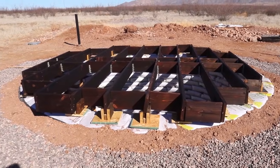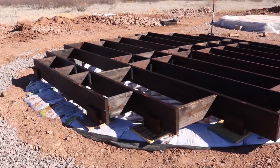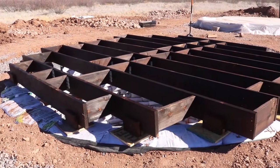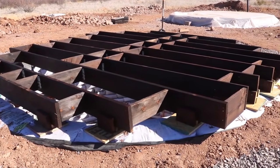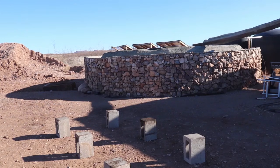Definitely a lot less warping this time than with the root cellar. Things are looking a lot better. Perfect? No. But has anything I ever done out here been perfect? But now I gotta do the subfloor. I gotta get the subfloor on there, get it covered, then we gotta get it sealed.